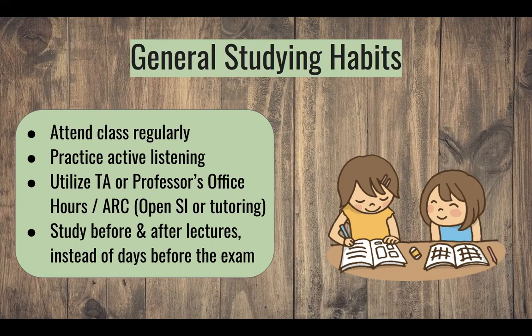And lastly, study before and after your lectures, which we'll go over in future slides. I know we're all guilty of cramming, but imagine how much easier it can be to study when you've implemented this method all quarter. This can help with retaining information and making connections between lectures. And again, if you ever have any confusions, you will actually have time before your exams to clear up as opposed to cramming the night before.